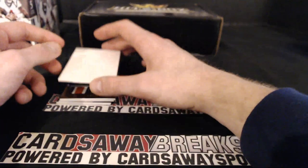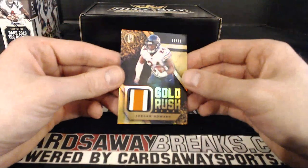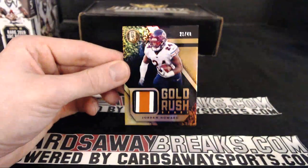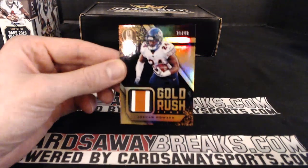Still got some more hits to go. Next one is, oh baby, look at that. Chicago Bears. Number to 249, Gold Rush. Nice three-color Jordan Howard. How about that? Player worn. Sweet-looking card right there. There we go, Bears. Chicago Bears going to Nathan M.